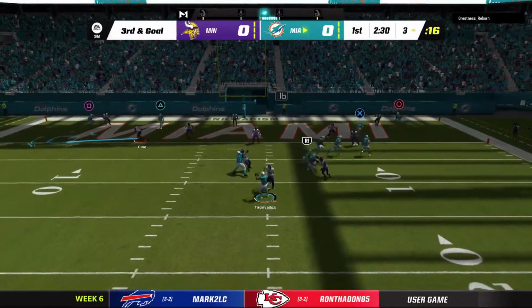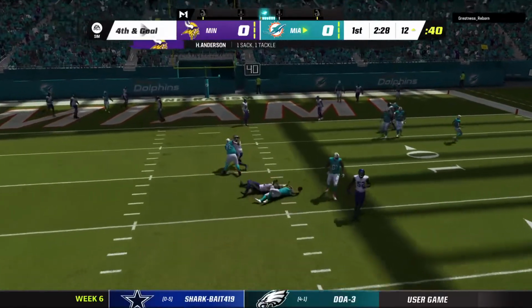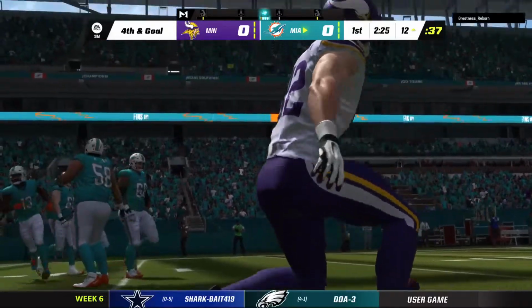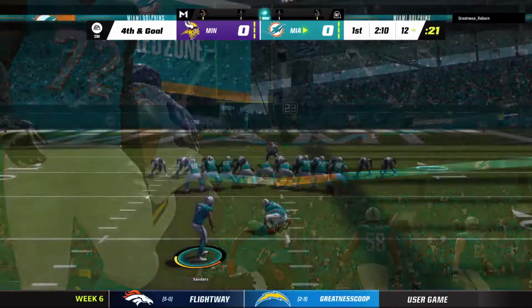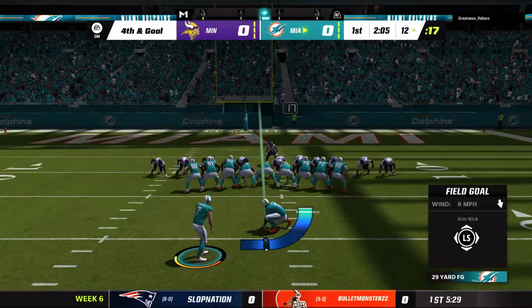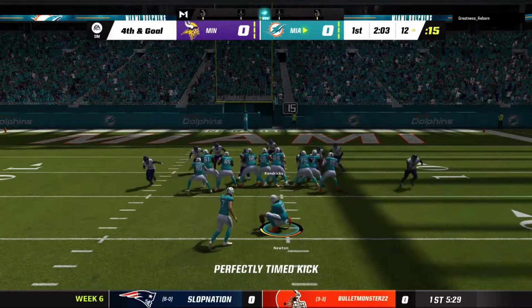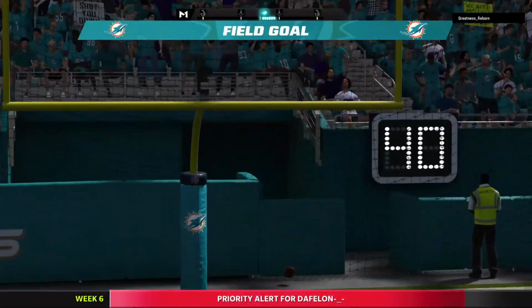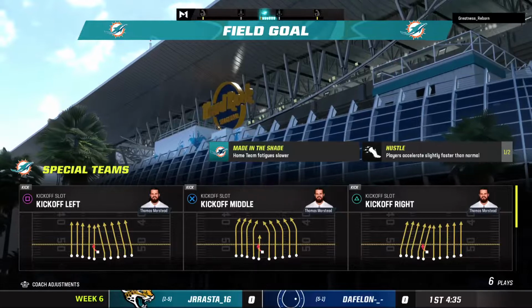Tua now, third and goal. In trouble, and he'll go down back at the 12. It was Henry Anderson who got in there to get him down. So fourth down, Tua departs, and on is Jason Sanders and the Dolphin field goal unit. The kick by Sanders is good, and the opening drive for the Dolphins yields 3.